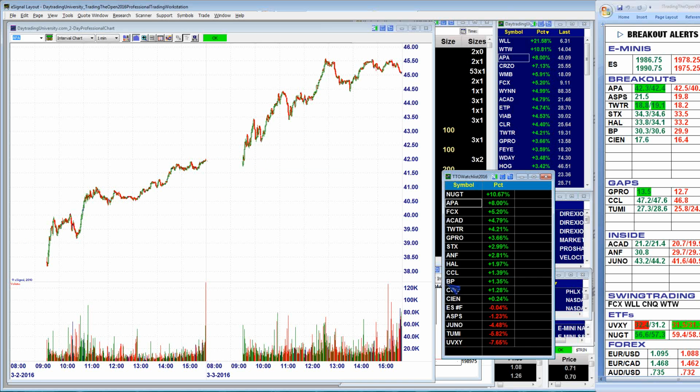Another good chart today, Apache. I said long at 42.30 if it hits. And I said it when it was down here. It did hit and run for us. I also said long at 42.40. So we had kind of two chances to get in. If you didn't get the 30, you could get in at 42.40. Either way, ka-ching, you're in the money.